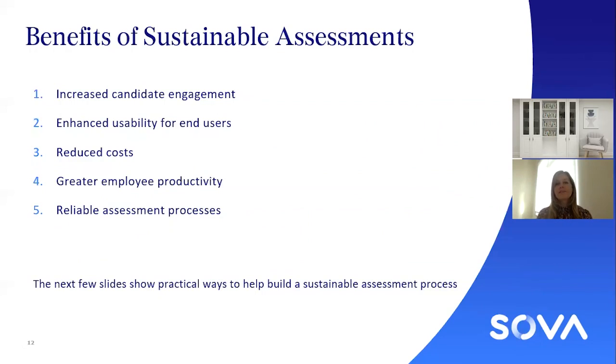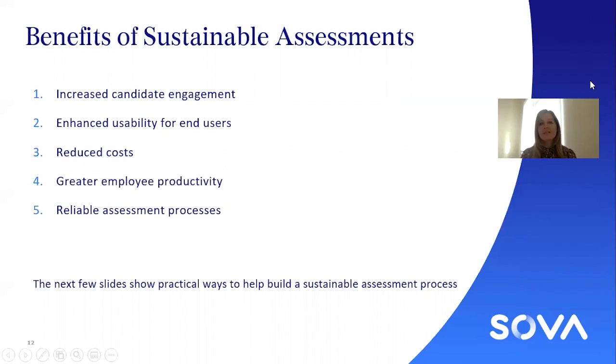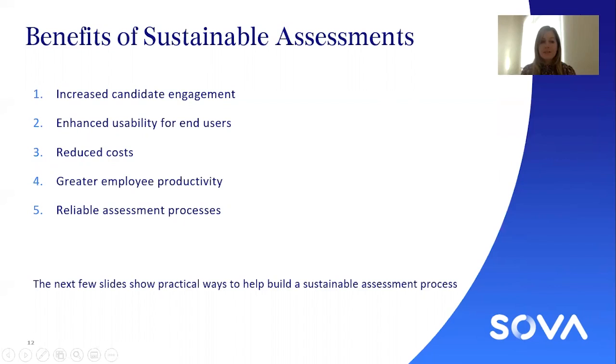And then the benefits of sustainable assessments. I think some of these are quite obvious, as we know: increased candidate engagement, enhanced usability for everyone, reduced costs, greater employee productivity, and reliable assessment processes. All of these really do feed into meeting organisational objectives, saving money, and feeding into the sustainability agenda. So the next few slides, we're just going to show some practical ways that we can create sustainable assessment processes.